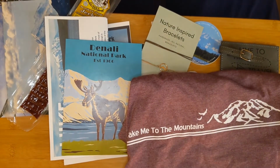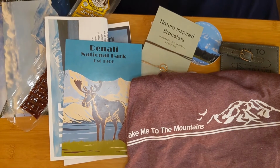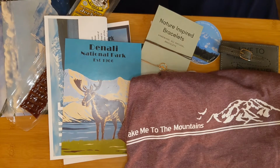Now, just to remind you guys, this is a box that gives back. They give 5% of their proceeds to national parks, and when you sign up, you can choose which park you'd like it to go to. If you leave it blank, it will just go to, I'm assuming, a variety of parks.